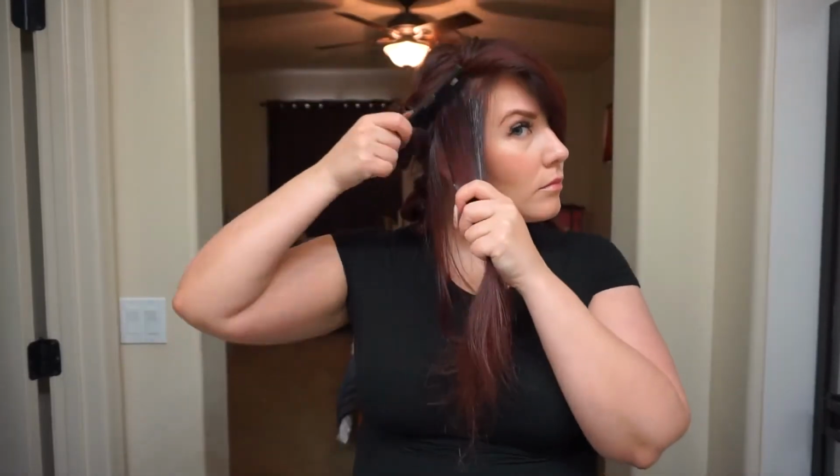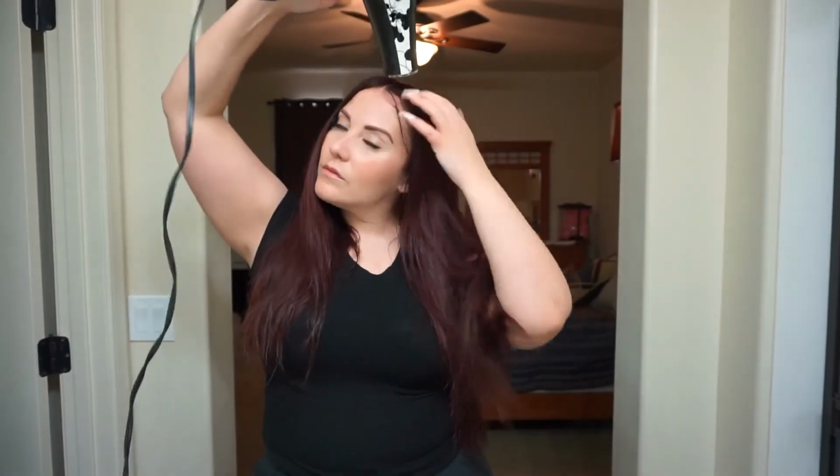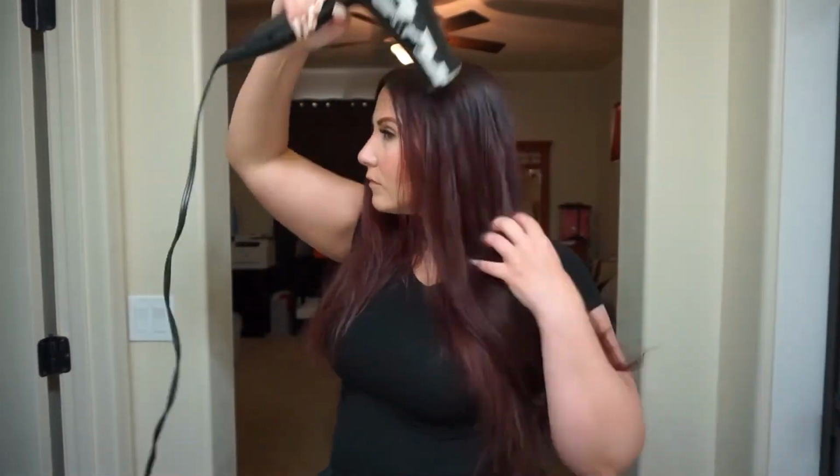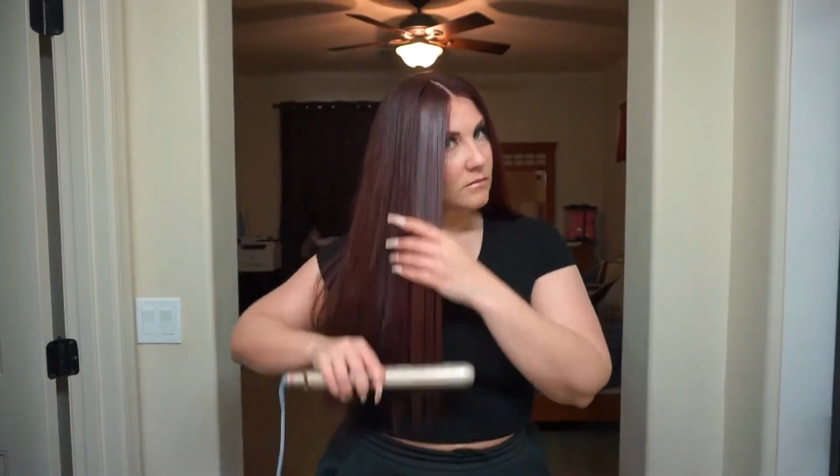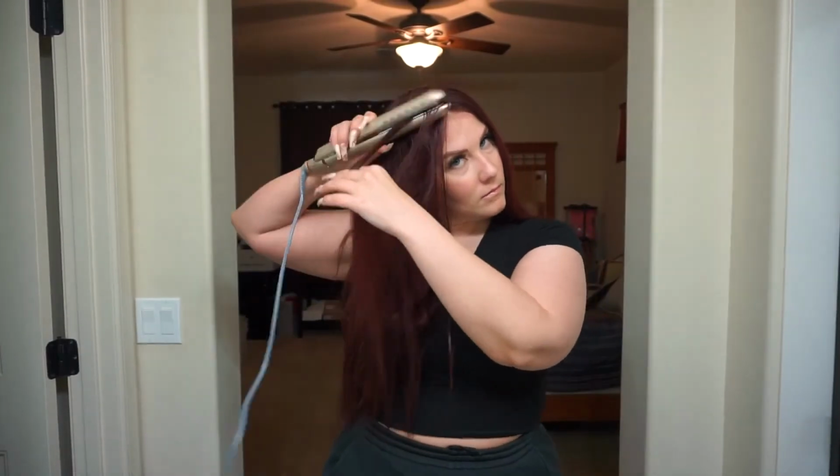So I would say the overall process did take quite a long time, but that's because I have so much hair. It is so thick. And to apply all of these products onto my hair did take a much longer time, along with straightening, flat ironing my hair. I think it just took a little bit longer for me since I do have a lot more hair than most do.